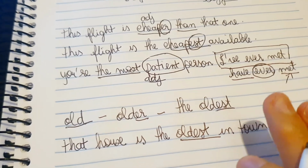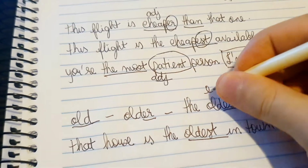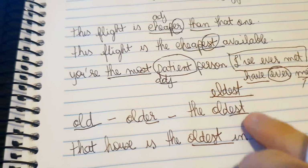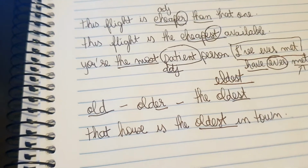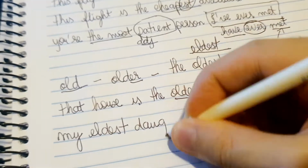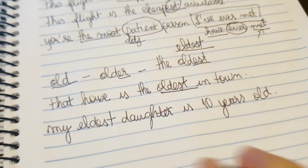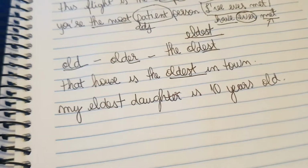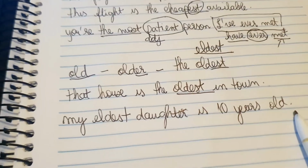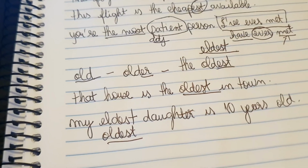Here, old, older, oldest is regular. But when we talk about people in a family, instead of saying oldest or older, we say eldest. We use eldest or the oldest. It's possible to use both, right? My eldest daughter is 10 years old. It means that I have more than one daughter, right? I have, for example, 3 daughters, and my eldest daughter is 10 years old. Or, if you prefer, it's also possible to use the oldest, okay?